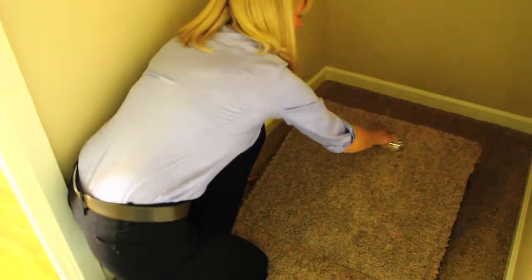Your crawl space will typically be in your closet on the first floor. We ask that twice a year you look in your crawl space to check for standing water. If you do detect standing water, please call the Polished Homes Warranty Hotline that is monitored 24 hours a day, 7 days a week.